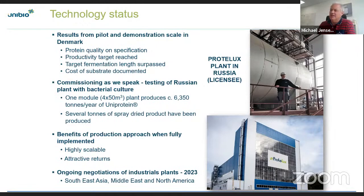This plant will be able to produce 6,250 to 6,350 tons a year of dried biomass product. So this is the sort of scale of economics we're talking about, which we're able to apply as of today.